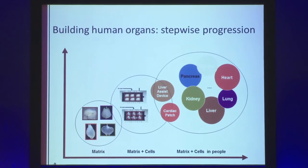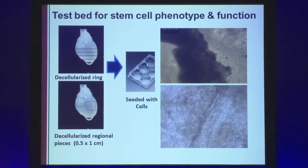So to do that, we've said it's going to take a while to get to end-stage matrix plus cells. So let's look at some of the benefits of matrix alone or matrix plus cells as a test bed for stem cell biology. The first thing I want to talk about briefly is our ability to take this matrix and make either ring constructs or patch constructs that we can seed with cells and begin to look at physiology.